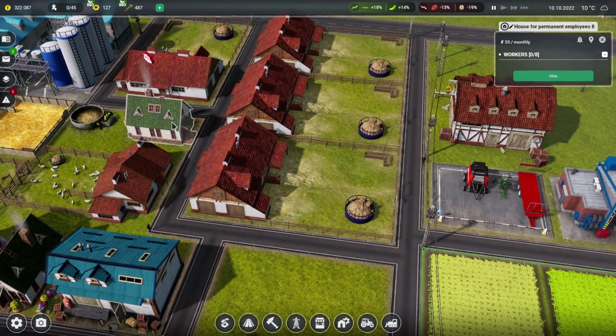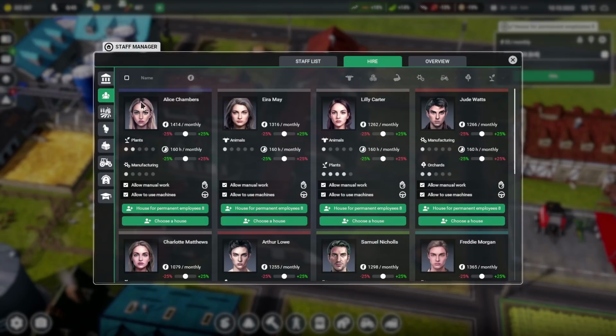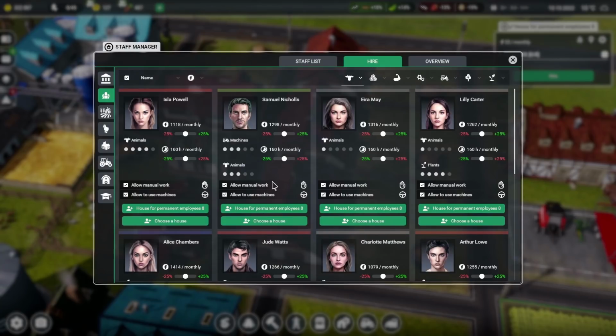Okay, right, we need some workers then. So are there people that are good at working with animals? Yeah, there's quite a few. Okay, so you. In fact, all these 4 here are pretty good. Do you know what? We'll have all 4 of you.